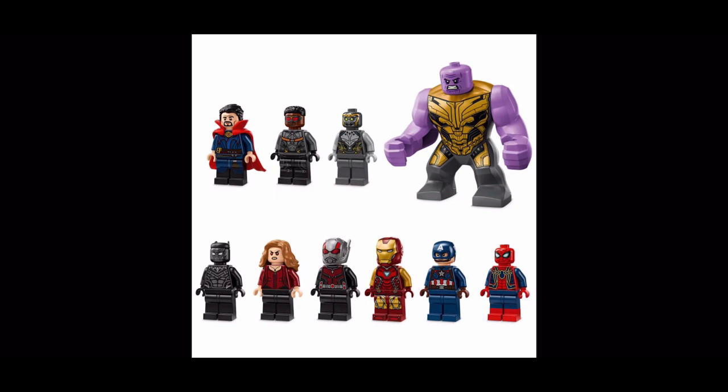Okay guys, so I did just make a mention of the amount of minifigures in this Lego set, and you are seeing them on screen now. And as you can see, there is 9 minifigures and 1 big fig. And don't get me wrong, that is what drives the price up. That's the main selling point of this Lego set, is all the different minifigures you can get.